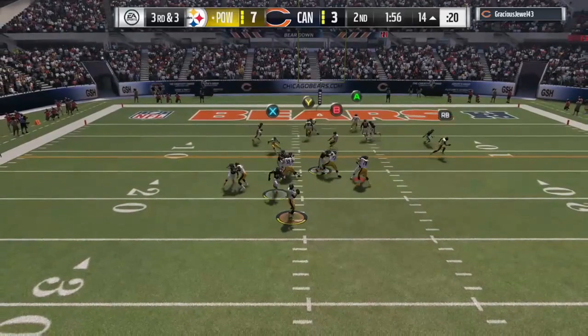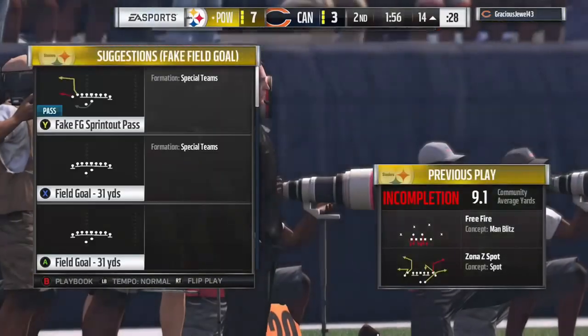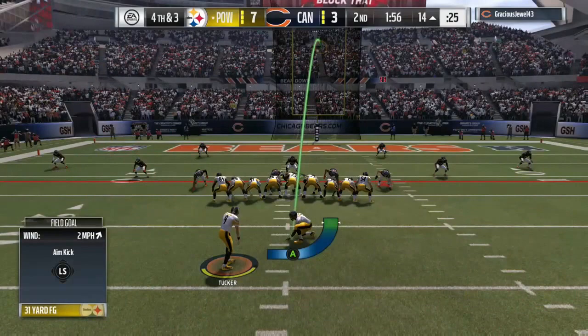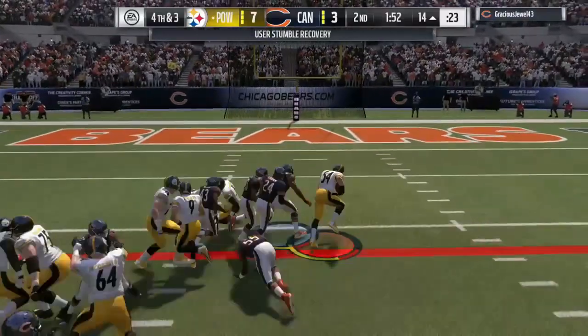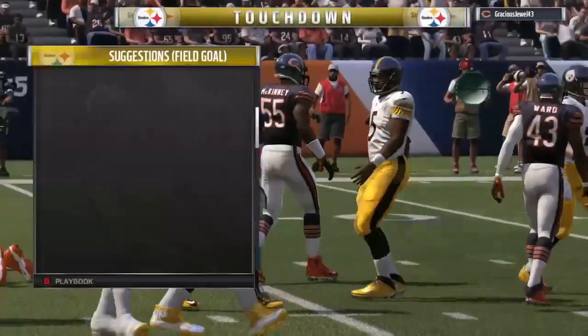From the gun, here's McNabb. As he releases it, and that'll fall incomplete. Not too many things get to a quarterback of this magnitude, but I think it's safe to say that pressure can get to any quarterback. Now, he's obviously a great franchise quarterback, but felt the pressure, threw it incomplete. And he's going to take it in for a Steeler touchdown.